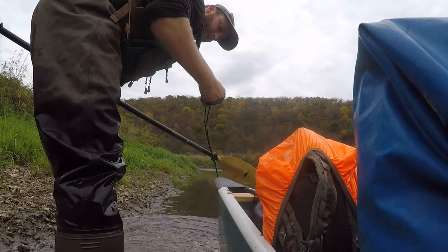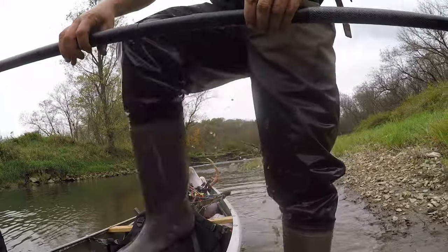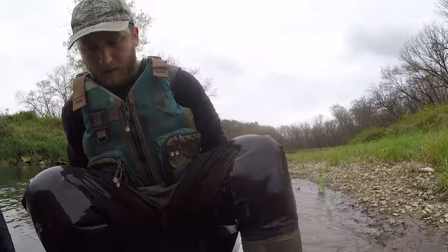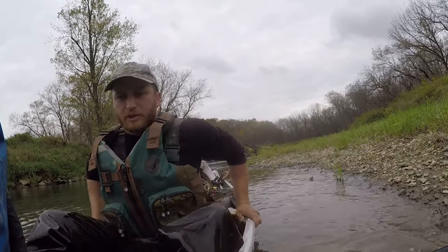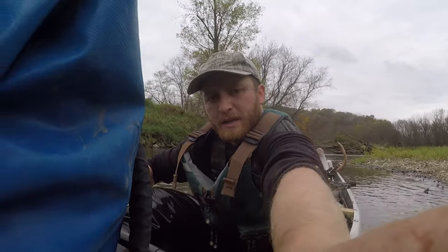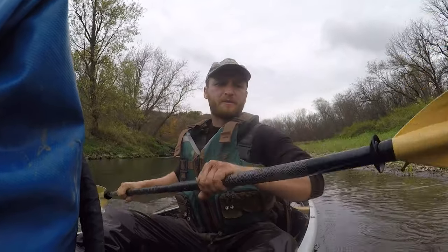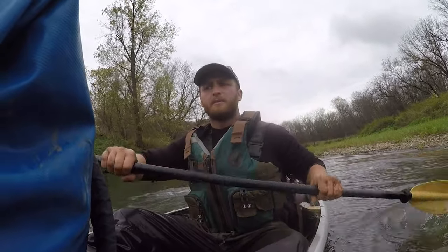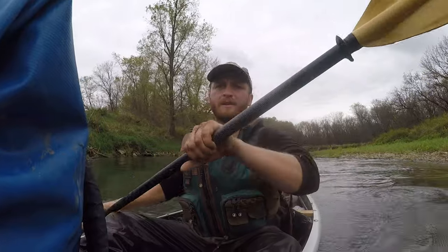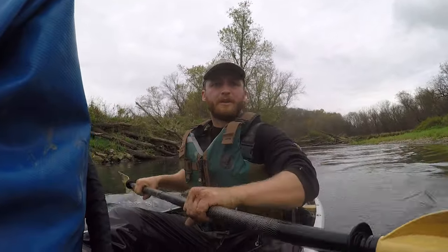A river would be so much easier if it was deeper. Actually, what makes it difficult is that it's so shallow, because what it does is it bottlenecks you into a small portion of the river that's deep enough to float. So if you're out of that bottleneck, then you can't get a paddle in at all. Ooh, got another one here.